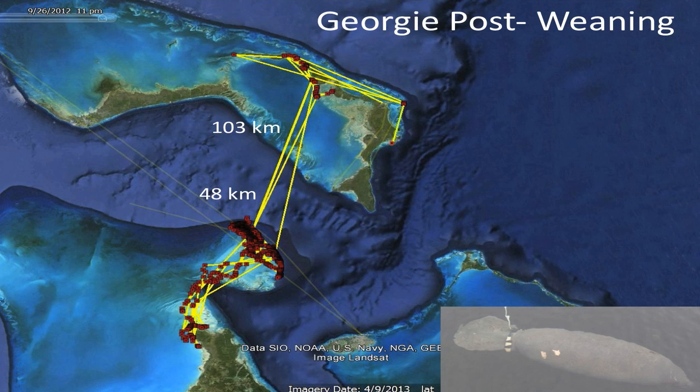She actually moved from the Berry Islands, which is right here, and she took an oceanic trip across to North Abaco. So this is a crossing of about 100 kilometers with a deep water crossing of about 50 kilometers. She left Berry Islands, and she spent about 5 days in the marls. Ryan spoke about the marls yesterday. It has an abundance of seagrass and mangroves, so very, very shallow.